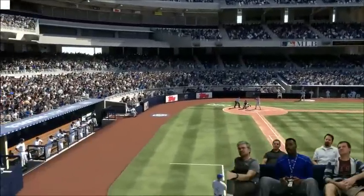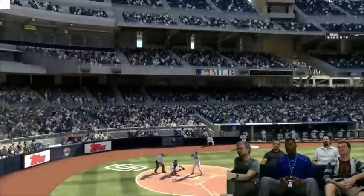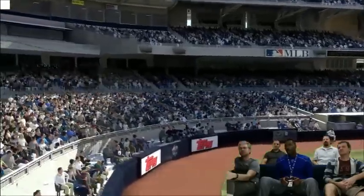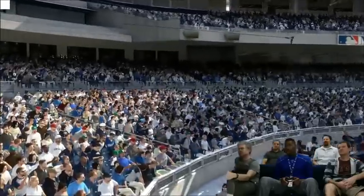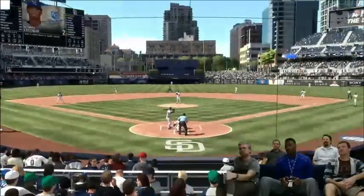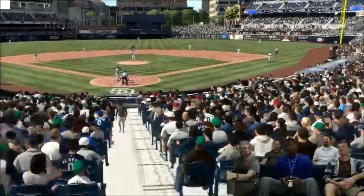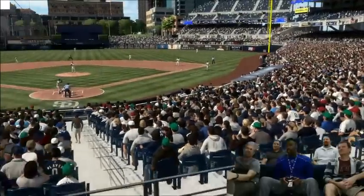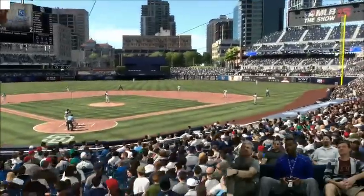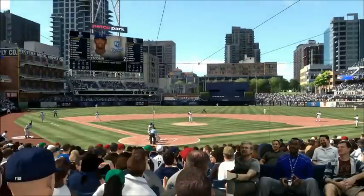So our wonderful vice president, Scott Rohde, gets us season tickets to Padres games, and our seats are right. I know exactly where they're at. It's this row. The one time I went, I was in the very back over there. Our seats are like right here. Really? Yeah, this is where our seats are.